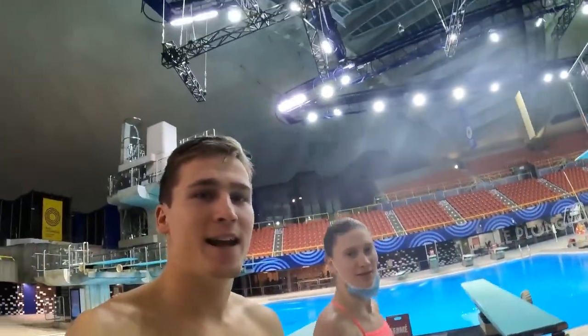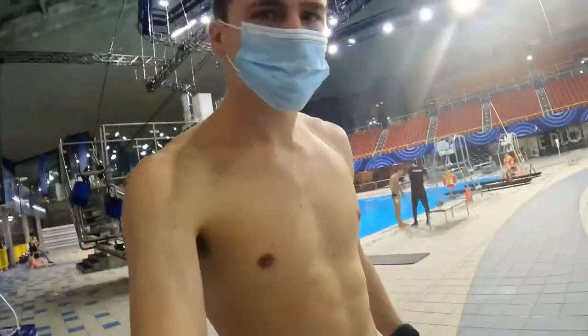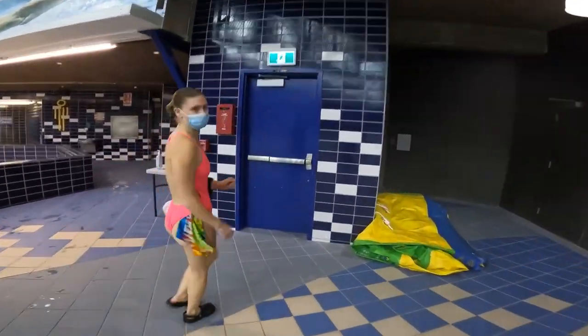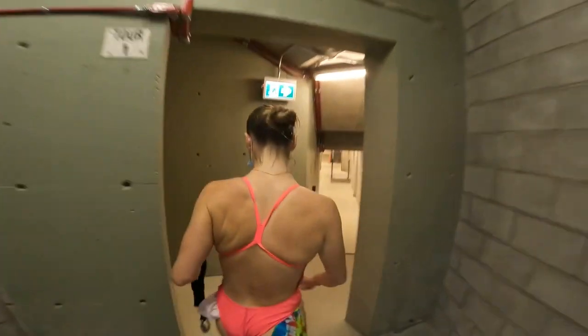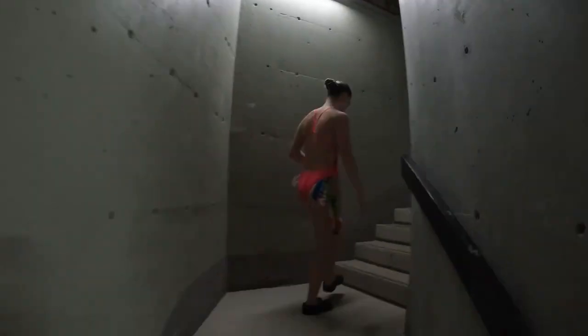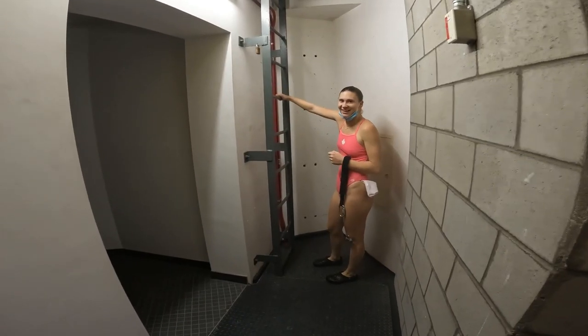We just finished our lower heights and we're about to head to the roof for our first high dive here. So we're about to take you up, but gotta put our masks on because we gotta walk past a bunch of people. All right, first we gotta go through this little fire exit, but we're not escaping the fire, we're going higher. Once we get up, we'll be scared.